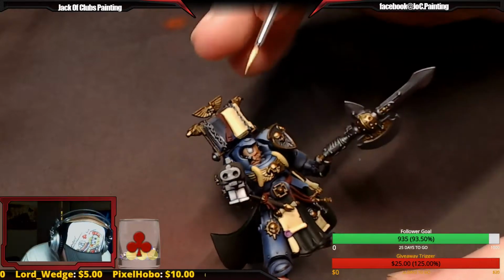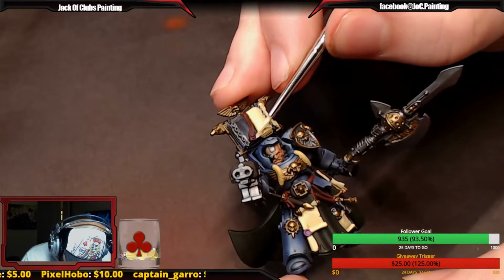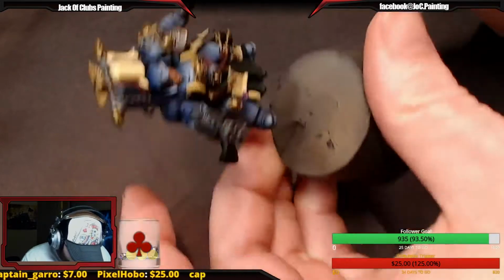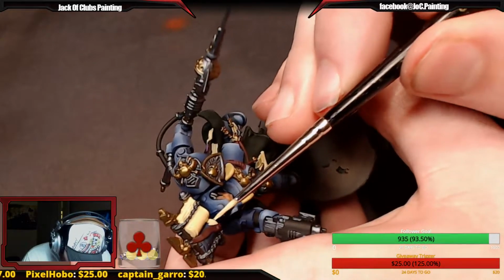How do I keep paint from drying? Well, the short answer is, you kind of don't. Eventually it will dry out.